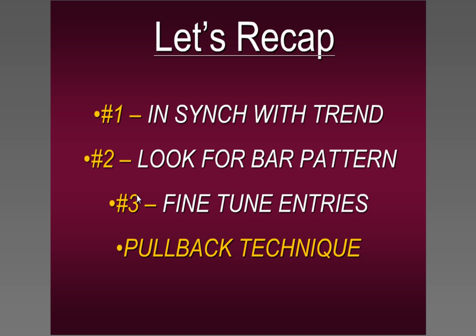I mean, we hear people on TV and in chat rooms and on websites telling you all the time what they think is going to happen. How about just listening to the market? It's a lot cheaper and a lot easier to learn. If price is below the 50, we look for bars that close in the bottom 25% of their range.